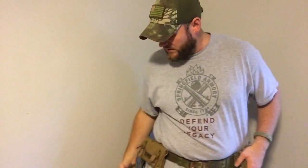Now, another reason I like a pistol belt, this is a dual setup for me. All right, this is a dual setup for me. It's a home defense setup. Hold on, I'll put it on and I'll explain it to you here. It is a home defense setup. Tilt the camera down here for you. So this is a drop holster.